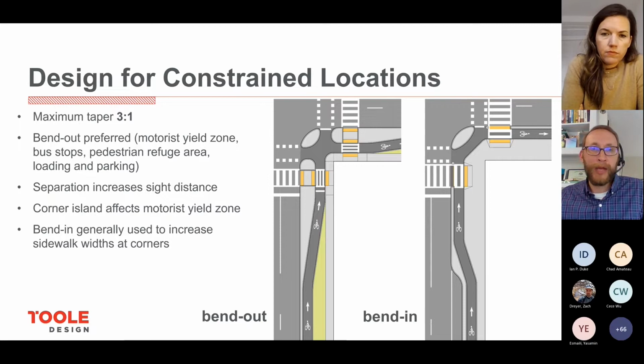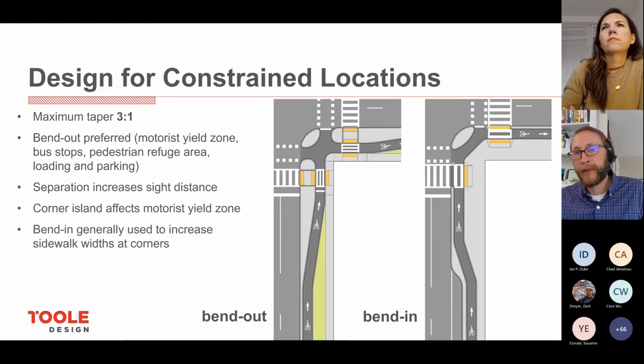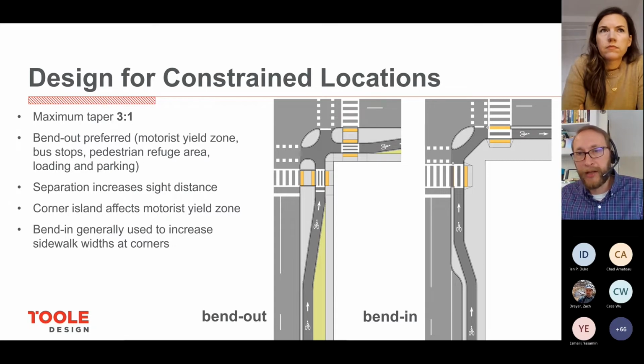One thing to note with the bend-in design is you will often lose the pedestrian refuge space. As you can see in that graphic, your curb ramp is back at the sidewalk, but you don't have a pedestrian refuge between the bike lane and the motor vehicle lanes. So regardless of which design approach you're taking, you're still getting all of the fundamental design elements of a protected intersection, specifically the corner radius and the things that will control user operations.